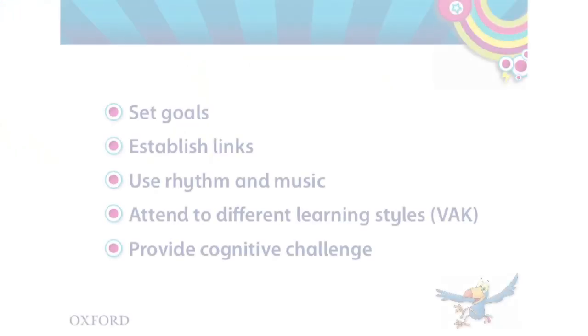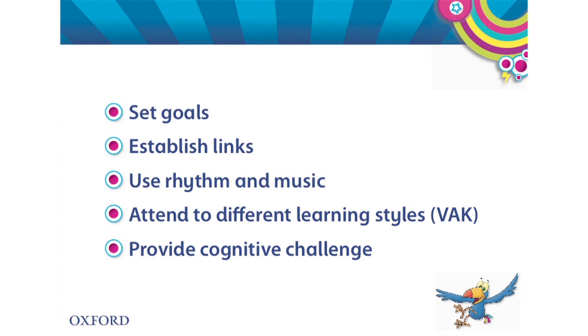Here are some things that I do to ensure that my lessons are brain friendly. We know that brains respond well to goal setting. If the children know why they're doing an activity, their brains are prepared to achieve the goal. We also know that brains like to link things together. Making associations strengthens memory and learning.